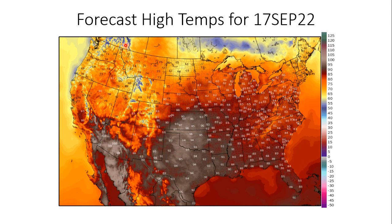Looking a little bit cooler as we head towards the Pacific Northwest, highs generally in the 70s. Get to the higher elevations of the Rockies, into Montana, Idaho, on down to Wyoming and Colorado, your high temperatures will generally be in the 60s for your Saturday. 60s as well up across parts of North Dakota.